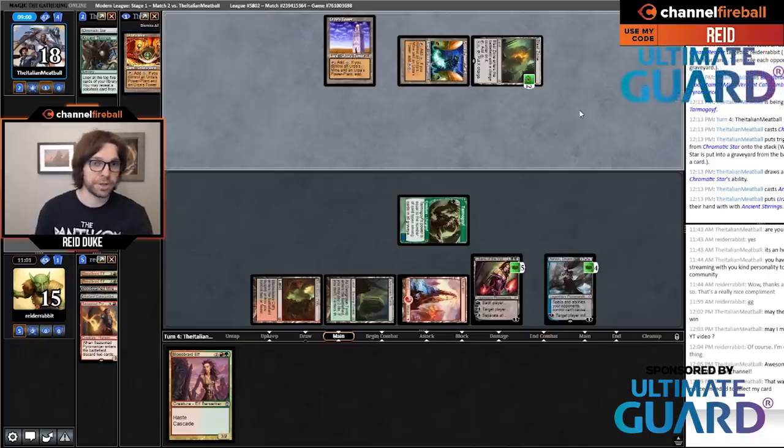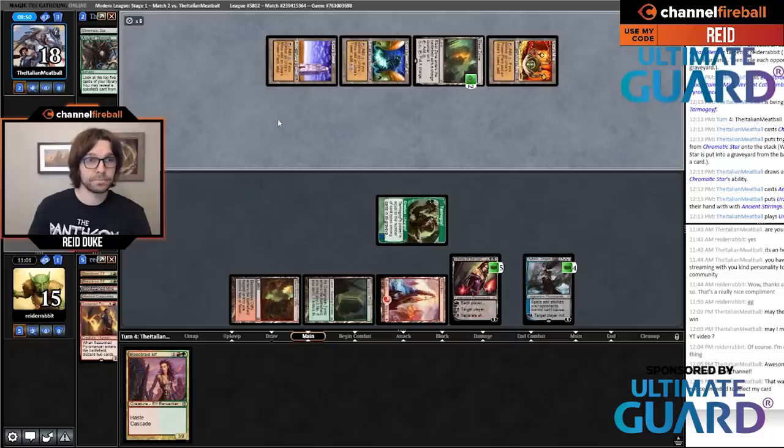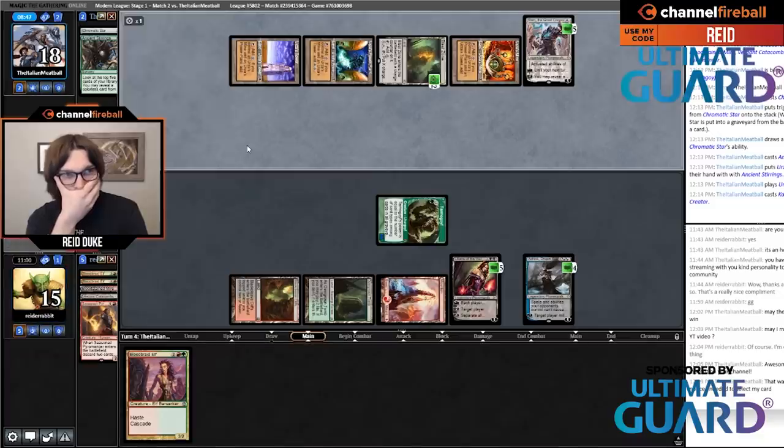Okay, Tron is assembled. Wow, that's an unexpectedly good turn.